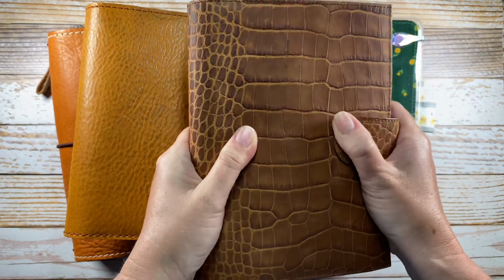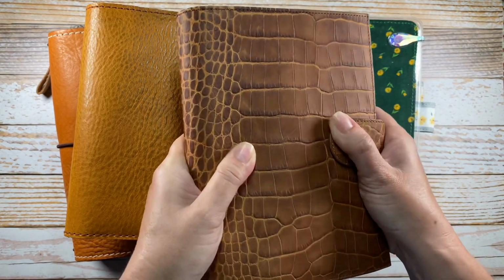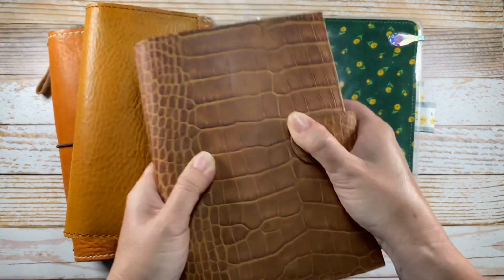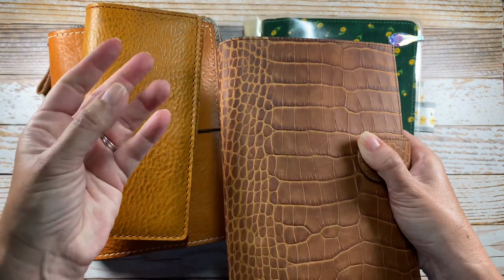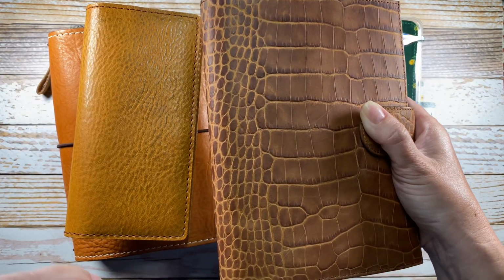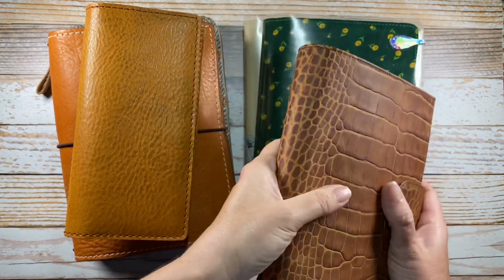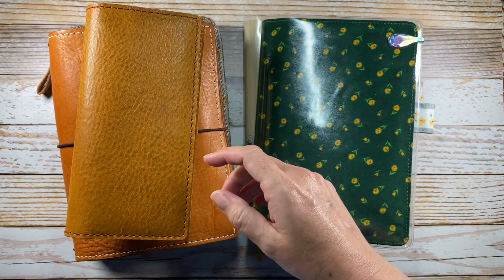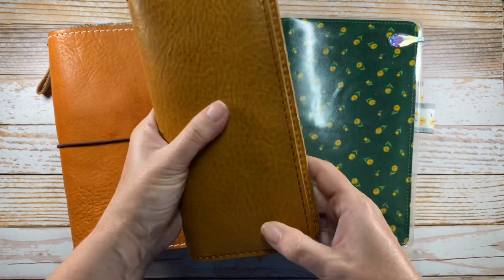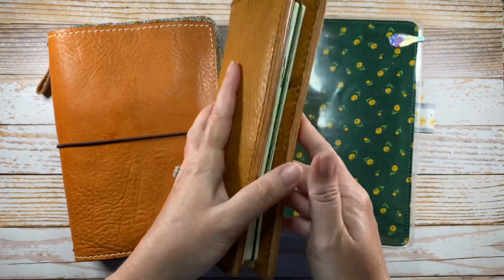So I take this with me when I leave my house, but I leave it in my vehicle if I get out. So if I go into a store, doctor's office, any type of appointment, what have you, I leave this in my vehicle. And what I take with me out and about is my Hobonichi Weeks.